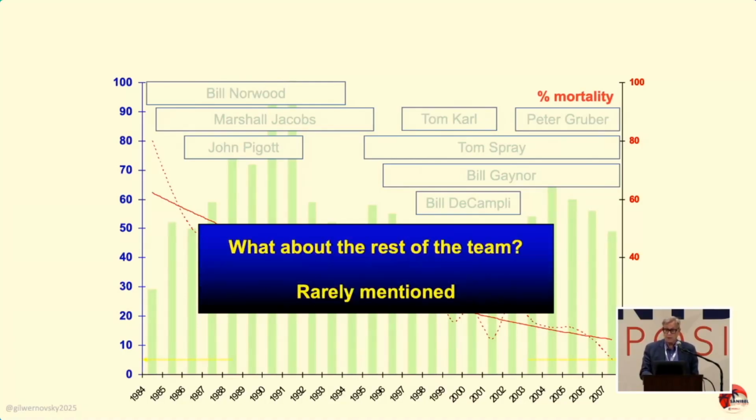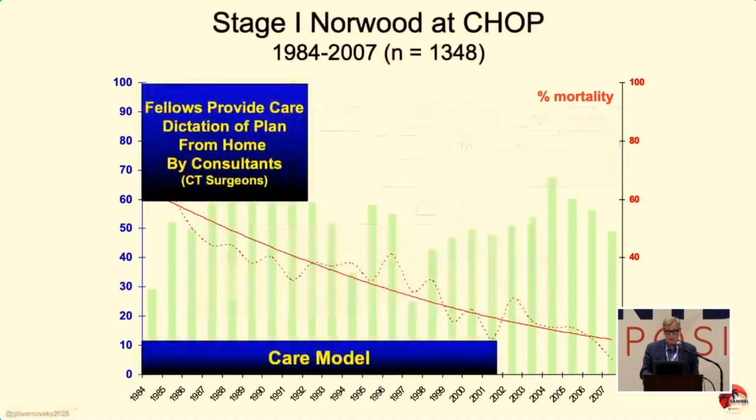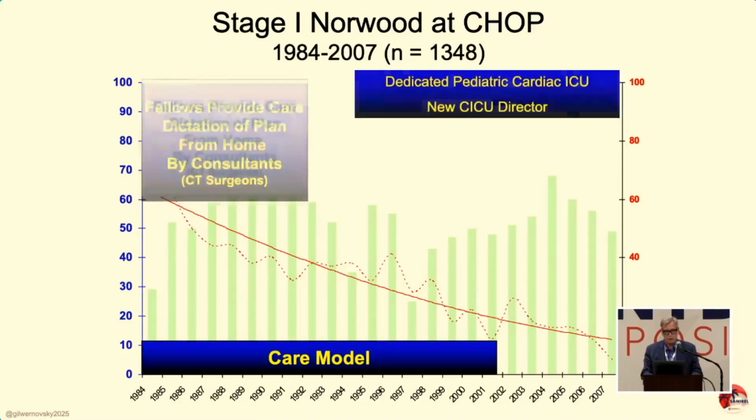But what about the rest of the team? That's rarely mentioned, right? People always, the name attached to the case is usually the surgeon. But what about who's the anesthesiologist? Do you have a different perfusionist every day or a consistent perfusionist? The same scrub team. What about the care model? At the beginning of this, and I remember these days well, the fellows who were generally second-year general surgery residents in the ICU at CHOP were providing care for these fragile babies, and the surgeons were dictating that care from home, not sleeping at night, and then getting up 2 days later and trying to do another Norwood.